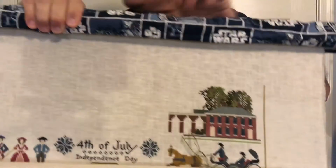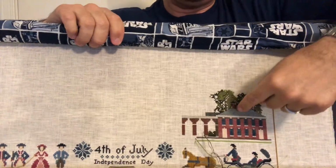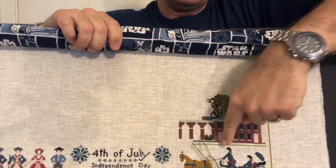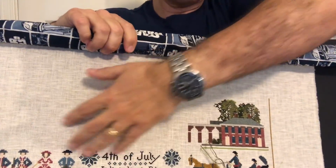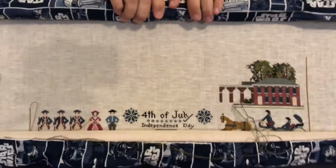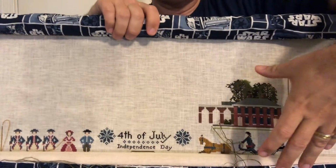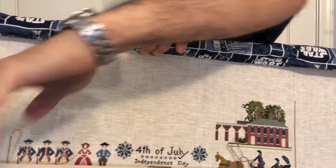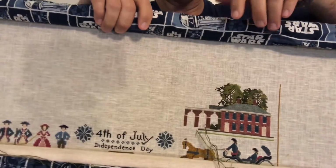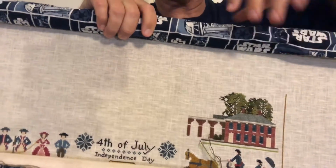So what I have done is, here, let me put this back behind here. All that I've done so far is I've stitched this tree, and then I started working on the breezeway. I'm getting close to working on the main building that'll be right here. The way I'm working is I'm planning on stitching all of this all the way across until I finish the entire Independence Hall. And then I'm going to work on the motifs that go across the top.